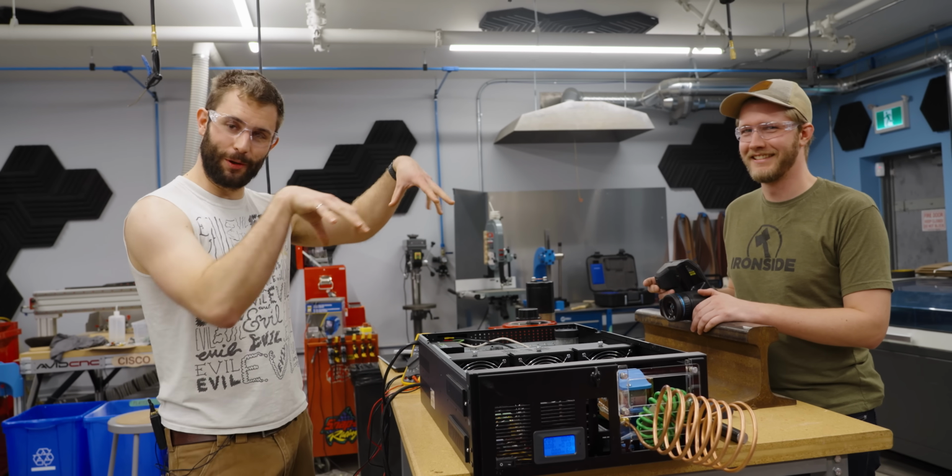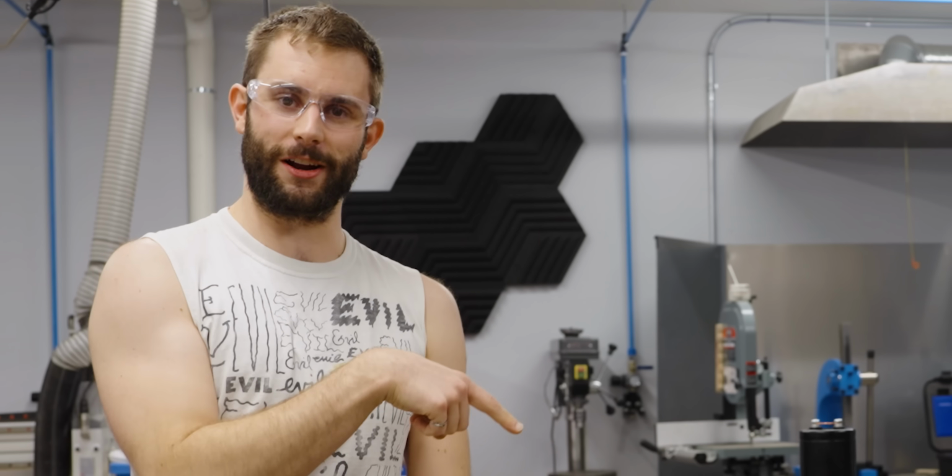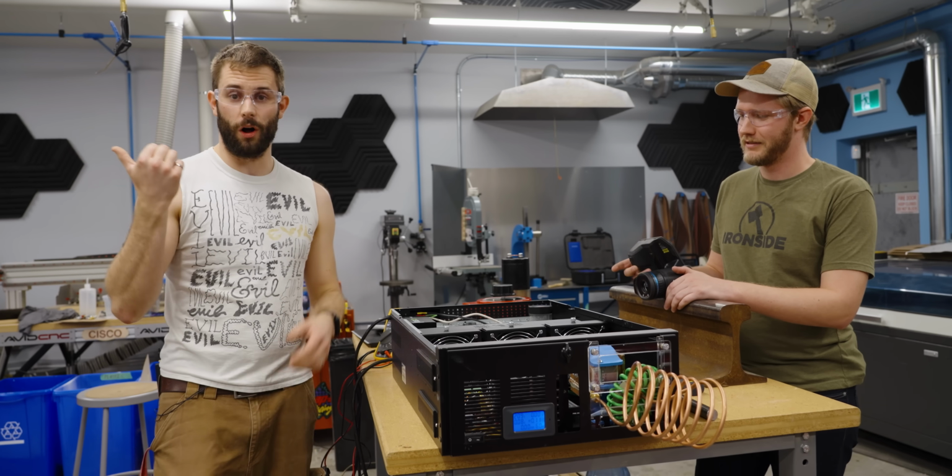My goal here was to blow the breaker here and not on the wall. This breaker dies, I don't care. The one in the wall dies, we need to call an electrician. Don't replace your own breakers.